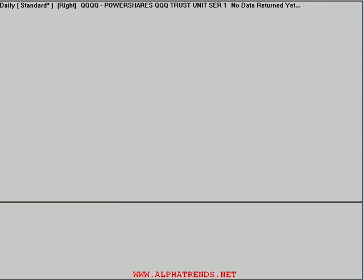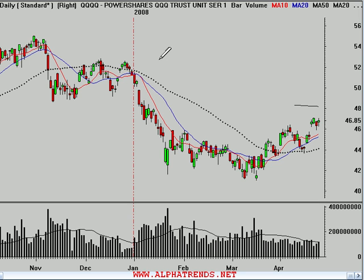The NASDAQ 100 was up 1% today with its 51-cent gain. That 46 level continues to hold up well as the highs from last week, or about a week and a half ago, I guess. So this market continues to be very encouraging. We have Apple earnings after the bell today.